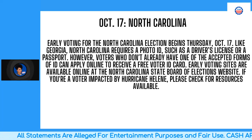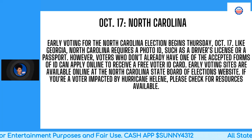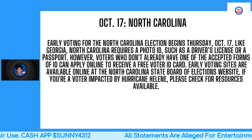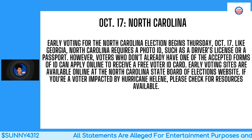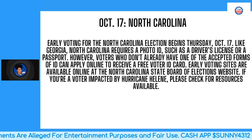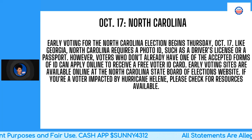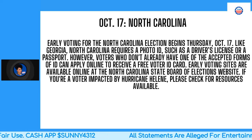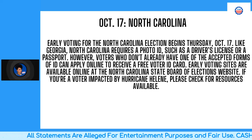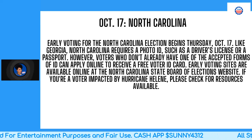October 17th, North Carolina. Early voting for the North Carolina election begins Thursday, October 17th. That was yesterday. Like Georgia, North Carolina requires a photo ID, such as a driver's license or a passport. However, voters who don't already have one of the accepted forms of ID can apply online to receive a free voter ID card. Early voting sites are available online at the North Carolina State Board of Elections website.